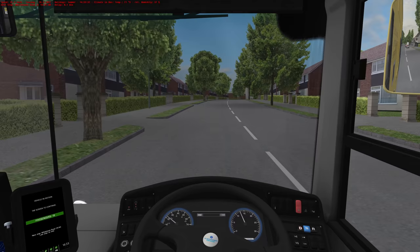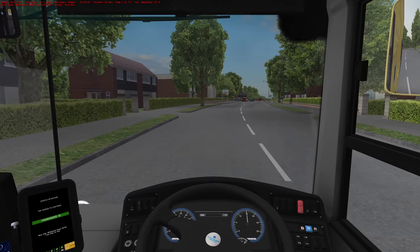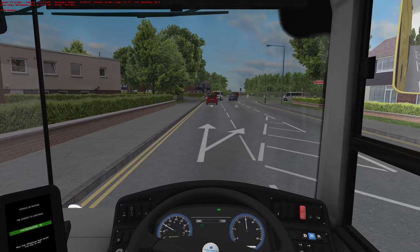Come on, we're struggling. Between 25 and struggling up the hill. Maybe this bus is not the best to have branded for this route. Big hilly route, and you've picked a bus with no power, Joe. That's exactly what you've done. There we go. We can easily make it round this corner.